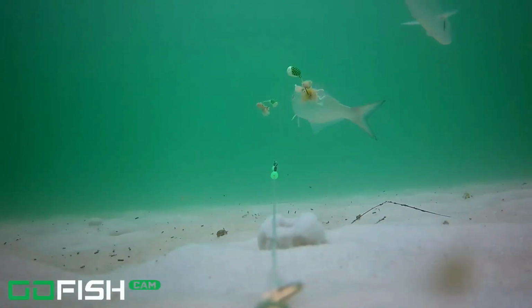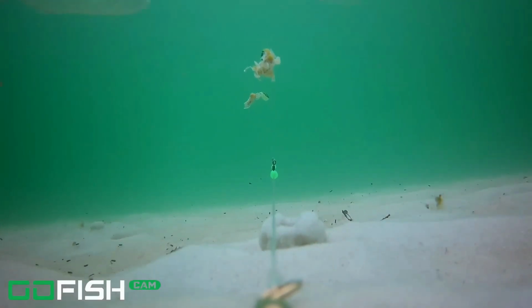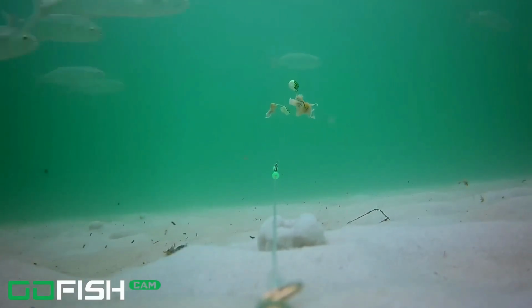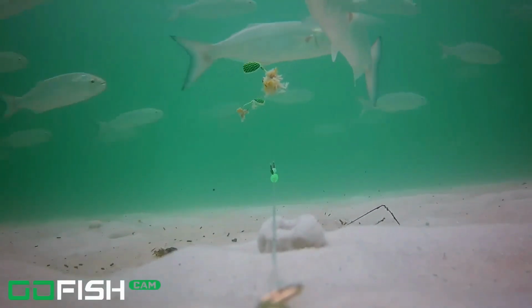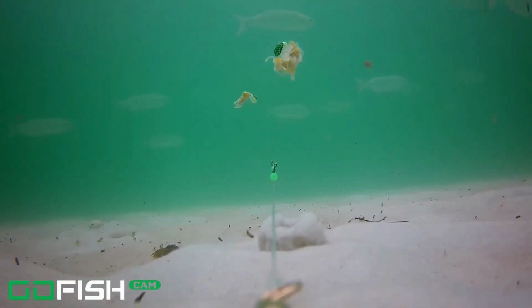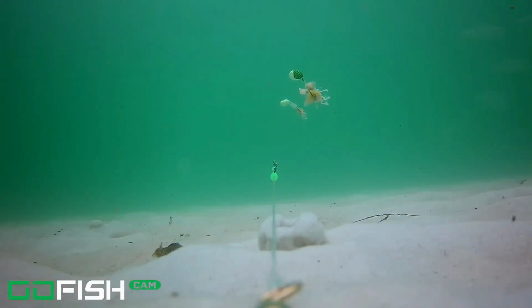And here we go, another bluefish taking a swipe but not inhaling the bait. And we've got more bluefish coming through. Maybe the same school coming back our way. Maybe another one. Just not enough there for it to eat the ghost shrimp.